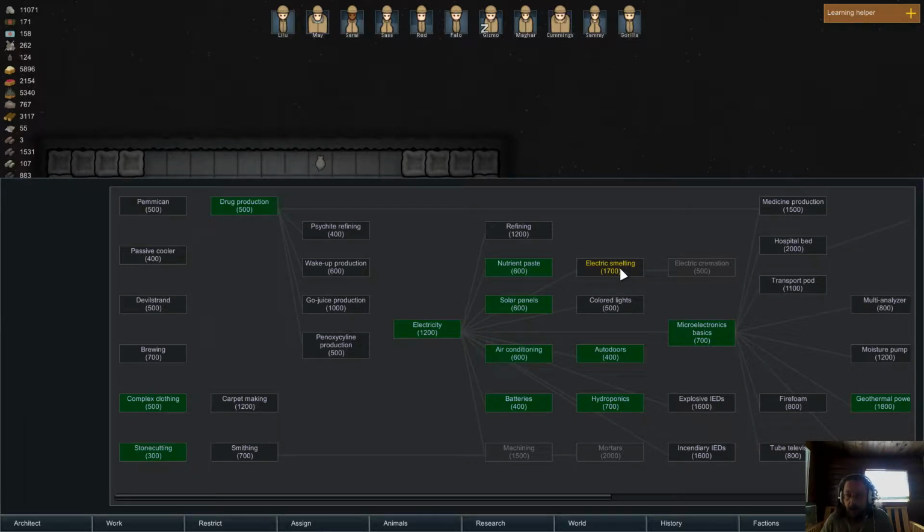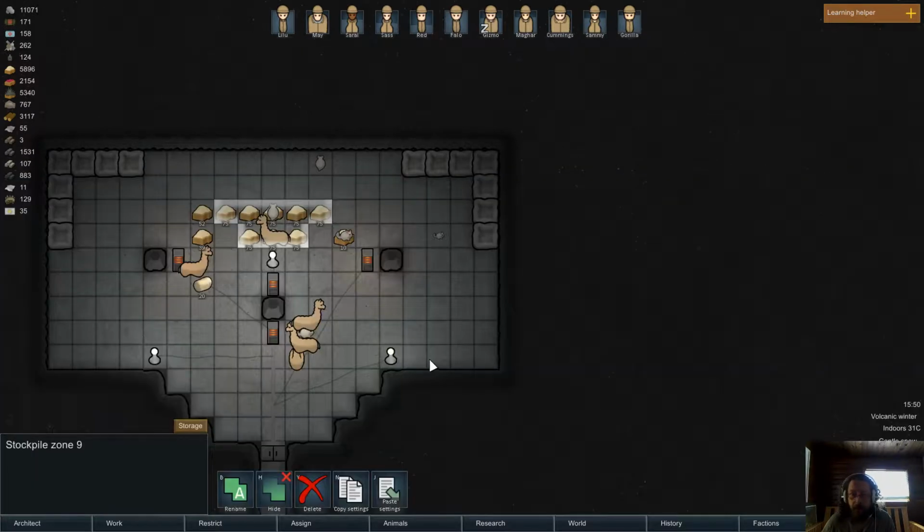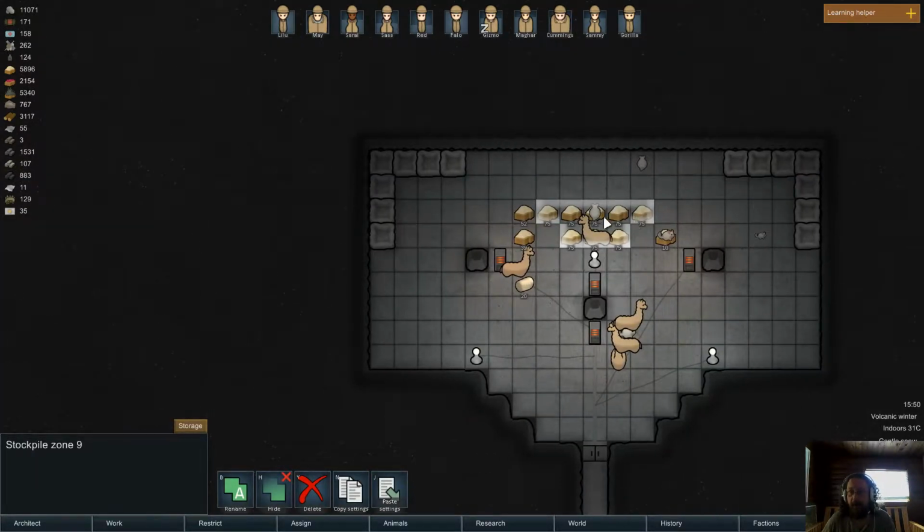So electric smelting we'll start with right now. It's going to take a long time. These guys don't research fast. They're really too busy surviving. Oh, that's why they're carrying rice out. I cut this storage thing down because there was too much in here. Yeah, we're good. Animals start running short on food. I'll expand it again, but they were doing too many missions in here.